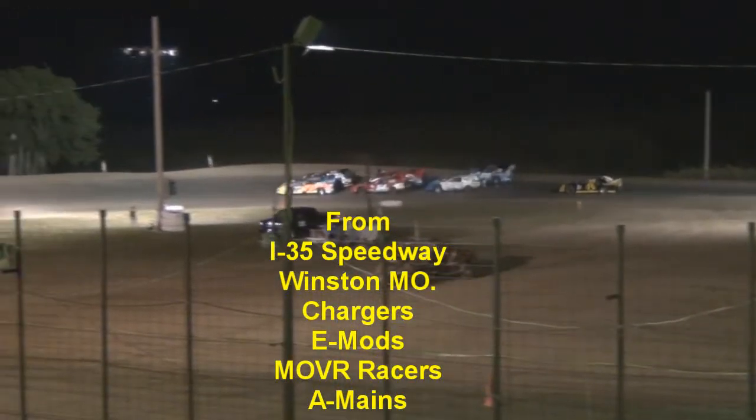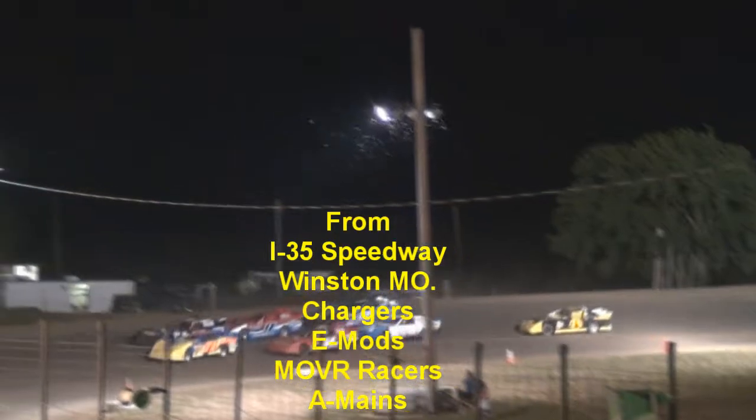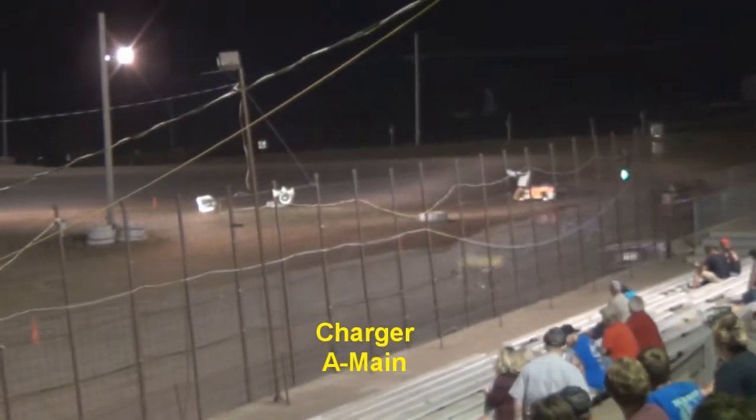We have got great racing action here lined up in this Grand National clash. Here they come off turn number 4 down the front straightaway. The 71 of Walker gets a good start, but here comes the 54 of Hanson on the inside. He and Hoover are side by side for second into 1.